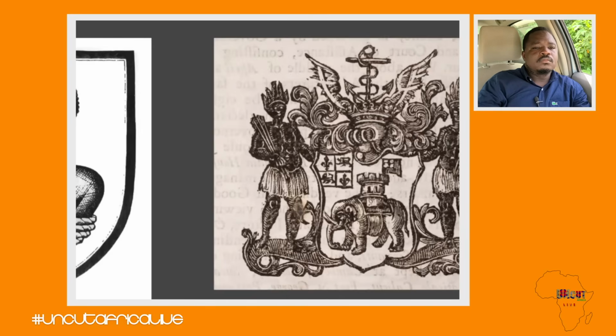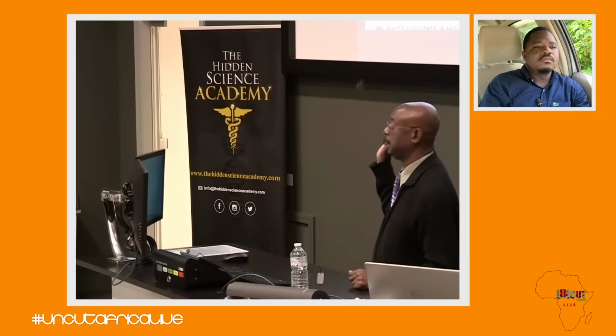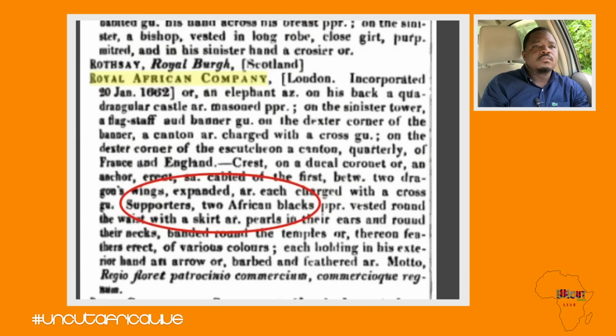And there's a book on heraldry, and they have a section called Royal African Company. And can you see it says, supporters, 2 African blacks. Can we see that? And then underneath, we've got a certain motto in Latin. Anyone here speak Latin? Anybody? Regio, floret. I have no idea what any of that says. All right, but this is important. We're going to come back to this, right?